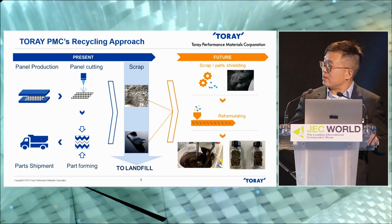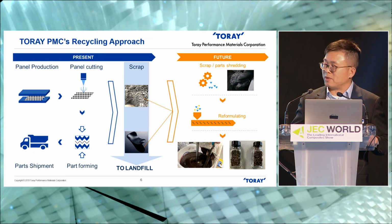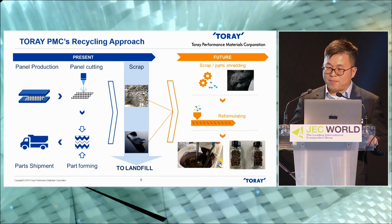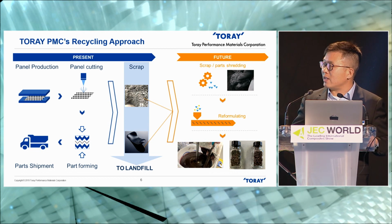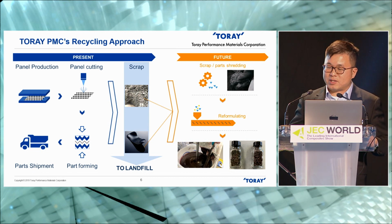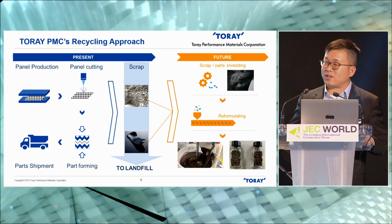The second source is that you have the parts, then you form those parts, and we get rejected parts. That means some scrap material comes out from this source as well. Then we ship to the customer. So we have two streams of waste material coming out from our process. What we do is take this material and break it down into much smaller pieces. In that way, we can add new additives and chemicals into it to reformulate the waste material, making either resin or injection moldable pellets out of it.